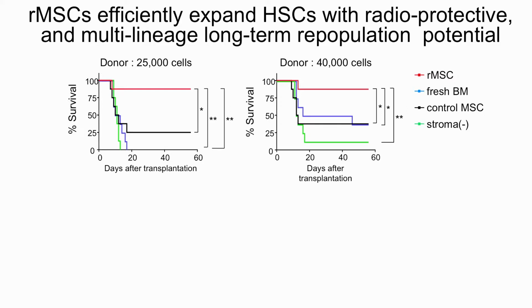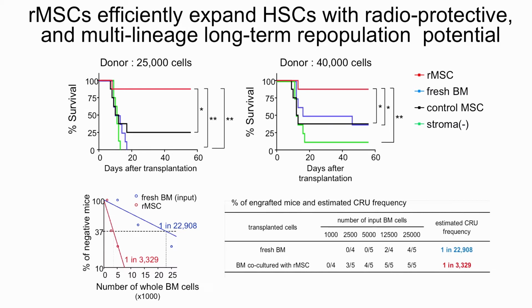So if you look at radioprotection, so the ability of protecting a mouse that's lethally irradiated. If you give very small numbers of unfractionated bone marrow cells, the mice die. If you give the same number of cells that were revitalized, you have more protection. And here's the data with the limiting dilution transplantation of mice to quantify the level of expansion. You increase by about sevenfold the number of stem cells in the culture.